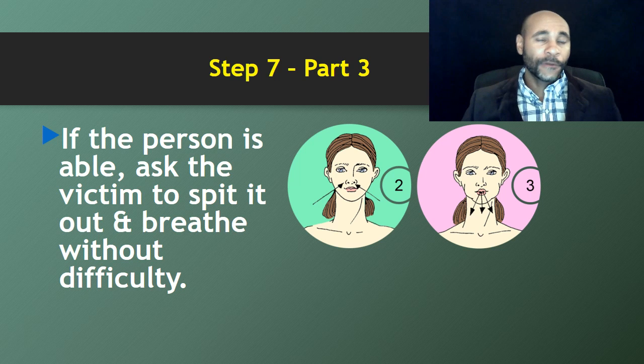Because remember that when someone is choking, the trachea, or we can call it the windpipe, is being obstructed, meaning air cannot flow into and out of the body. That being said, when you ask anyone, especially a choking victim, to inhale through their nose and to exhale through their mouth, that basically will mean that the windpipe is absolutely clear of any type of foreign objects. So by asking the person to inhale through their nose and to exhale through their mouth, that is one sure way to find out if whatever was blocking is now unblocked.